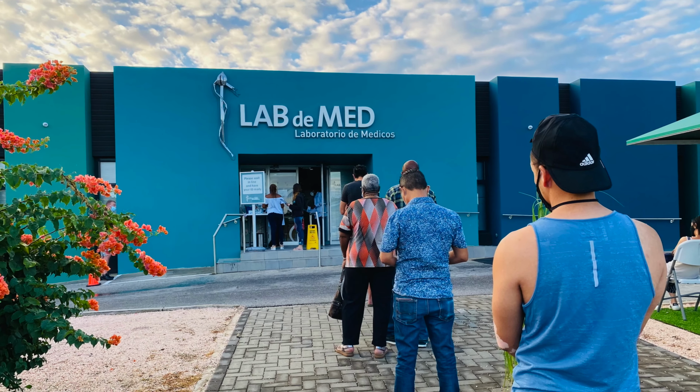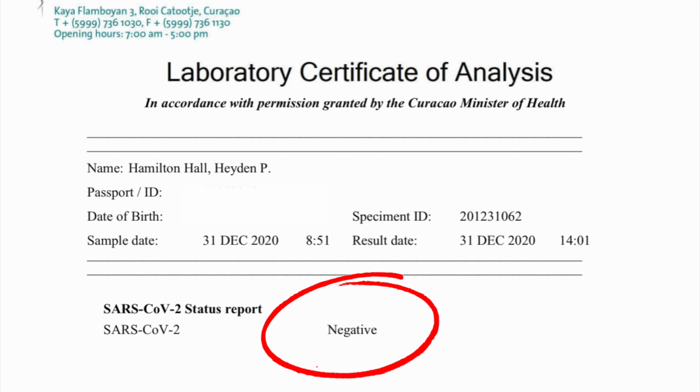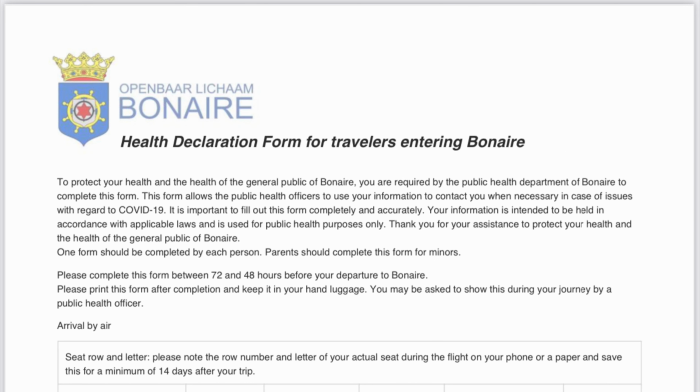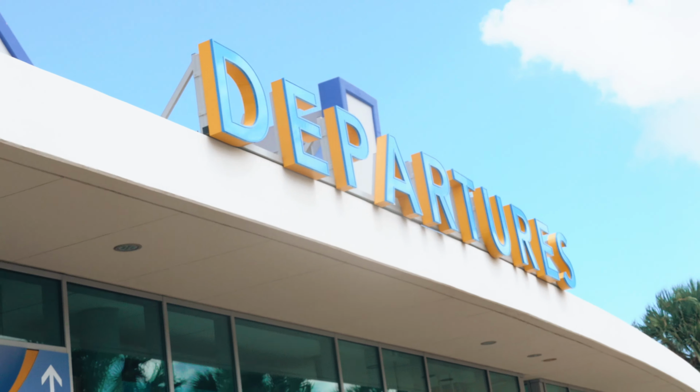In order to enter Bonaire from Curaçao, you need to show a negative COVID test. And you'll need to fill out a health declaration form. With all our forms completed, we headed to the airport.